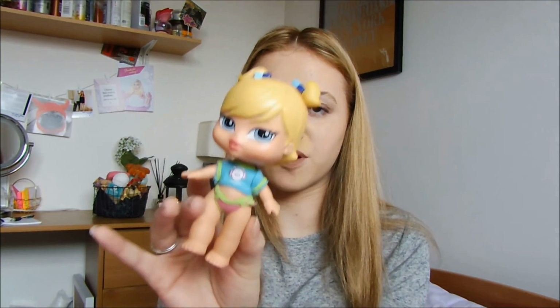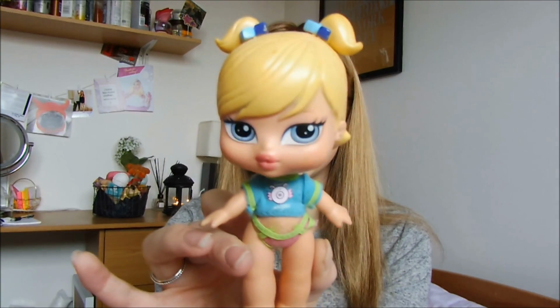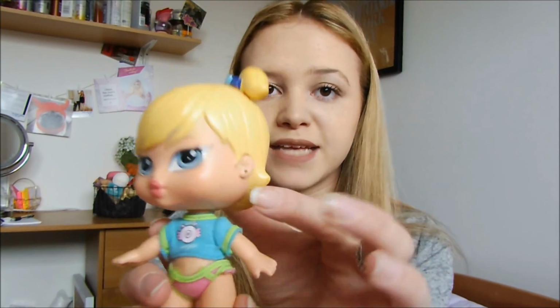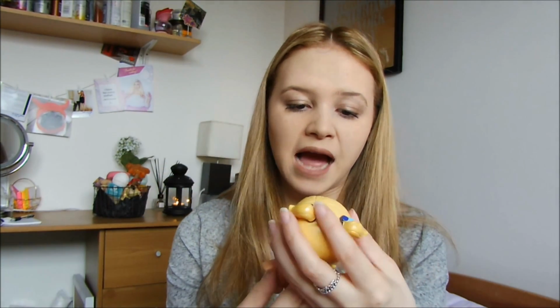Next I have another figure which I used to absolutely love playing with. This is Chloe from Bratz. She has like the biggest head. I remember playing with her, and I used to be obsessed that she had her ears pierced, and it used to actually come with earrings for the Bratz, and I remember always changing her earrings and stuff.